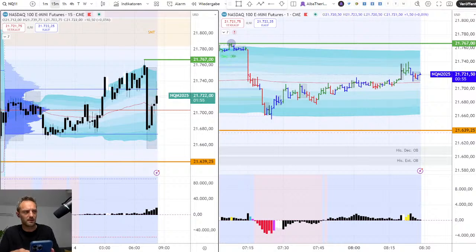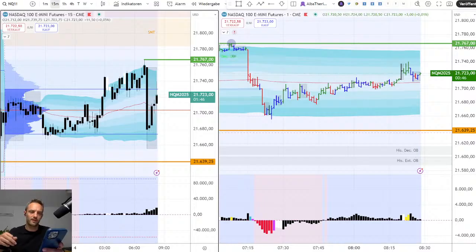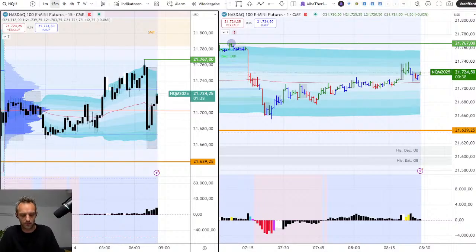We don't have that much reaction currently. It's drifting around the VWAP. So I want to see a bullish reaction right at the open. Buyers coming back, and then I will execute long trades. If I don't see the bullish reaction, I will not open long trades.